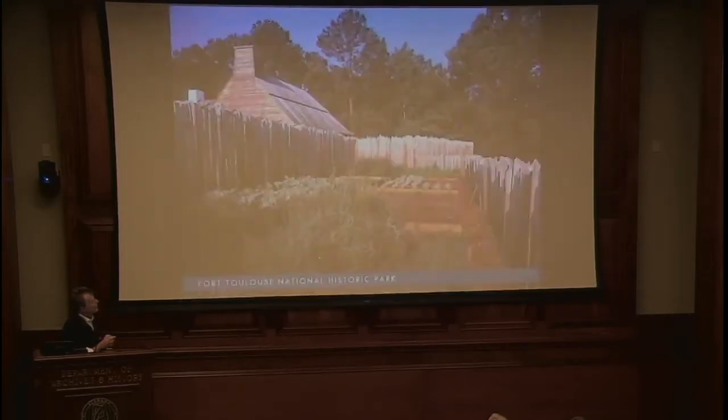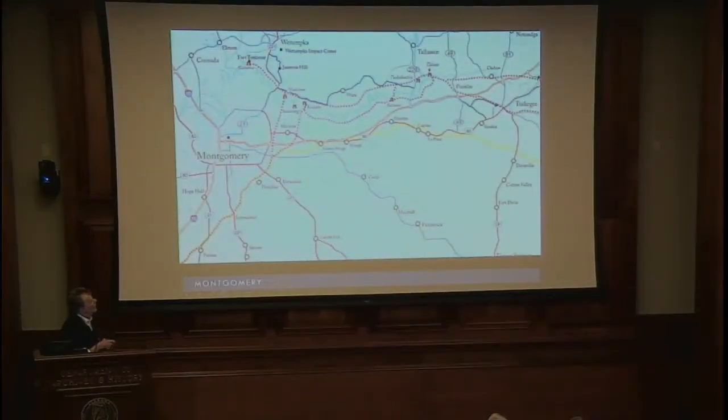Let's go back here. You can travel fairly close to where Bartram went by taking these roads on the north side of the Tallapoosa River. Then it gets a little tricky.